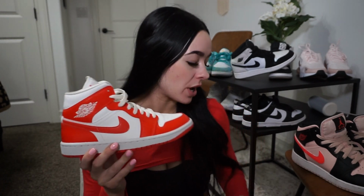What the mid means is how tall the shoe is. These are Jordan lows, these are Jordan mids, and then they also have Jordan highs, but I don't have any pairs of the Jordan highs. I only have mids or lows. These are the Jordan 1 mids in the color Syracuse, and it goes absolutely perfect with this top. It's a very bright, reddish orange color that I'm absolutely obsessed with.